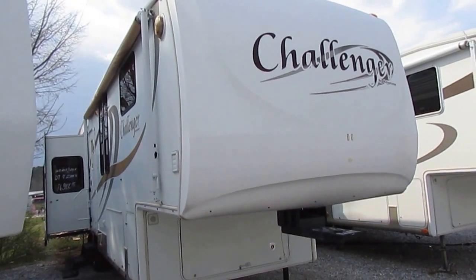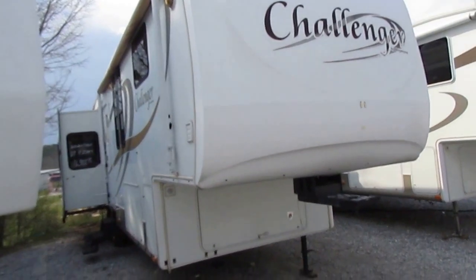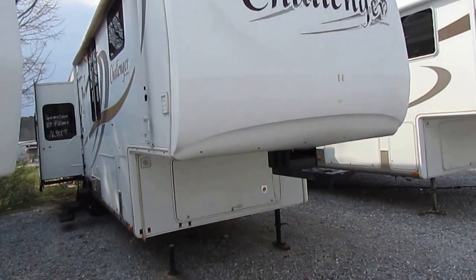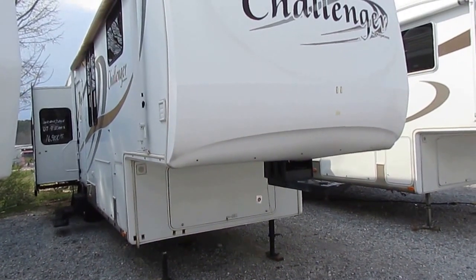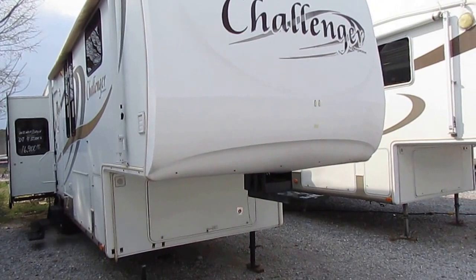I know I haven't done a fifth wheel in a while, but I've got a lot of fifth wheels down here that people have been trading in on Class A motorhomes. I'm going to be posting over the next couple of days. I'm talking about some real bargains. So for those of you who are wanting a fifth wheel, I promise you're not going to find lower prices anywhere in the country.